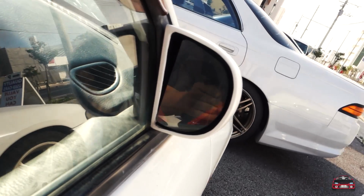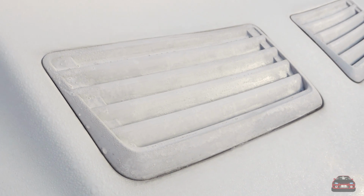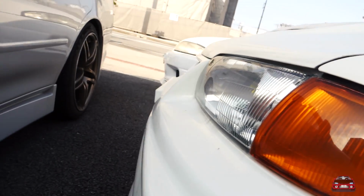Not a fan of these aero mirrors. Look how small those are. I know 13K seems kind of like a lot. These have been repainted as well, pretty bad job. A little bit of rust right here where it was repainted. It's already rusting through, and a few little rust spots here and there.